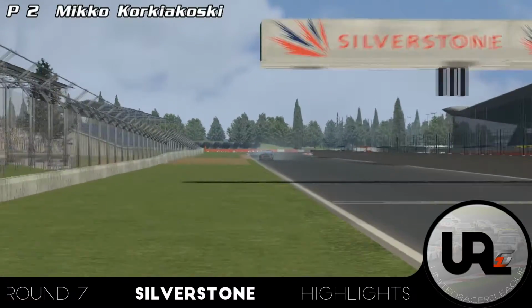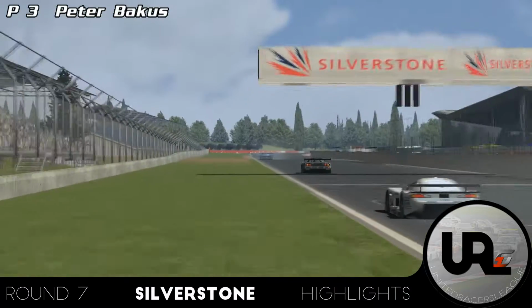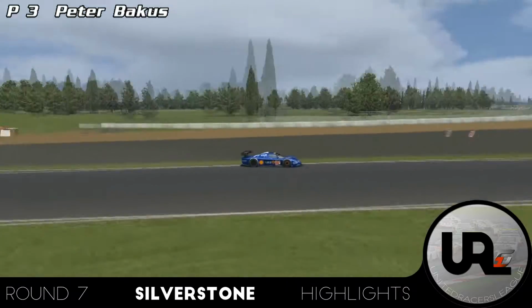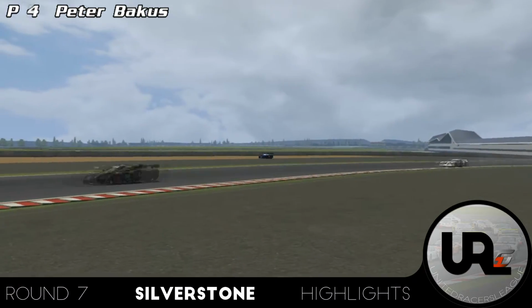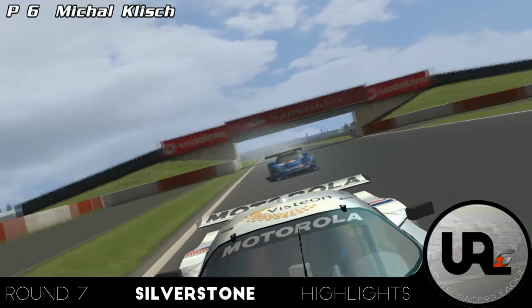So here are the two leaders, Mikko Korkiakoski and Tony Ukic. They made a bit of a gap to Peter Backus, and here we see Peter going onto the grass slightly and spinning out, losing 1, 2 and 3 positions in the end, or even 4.